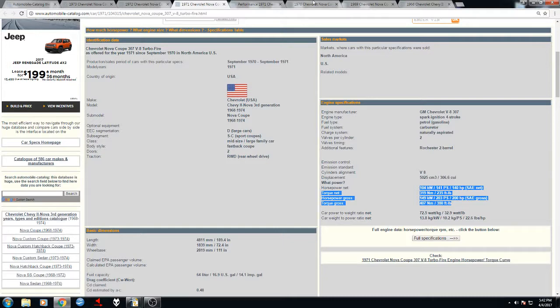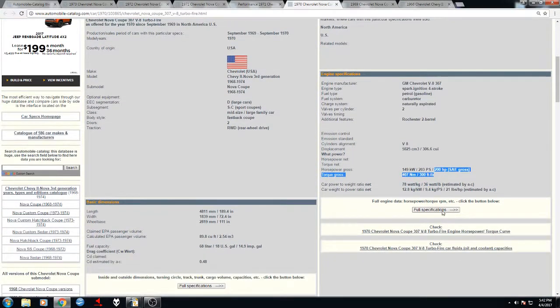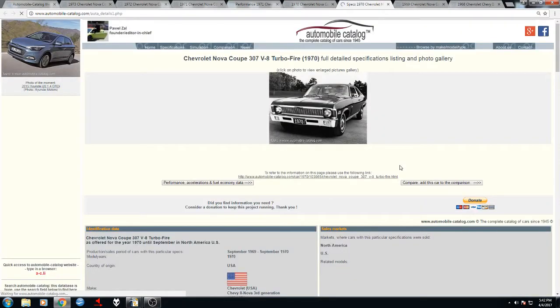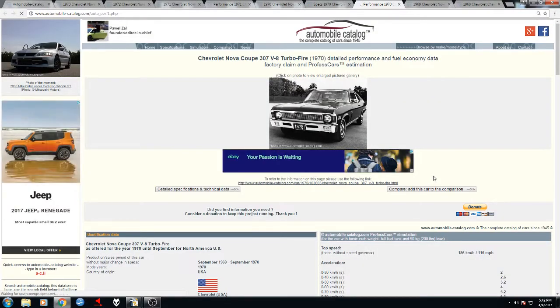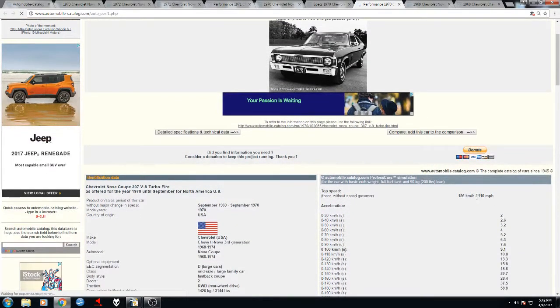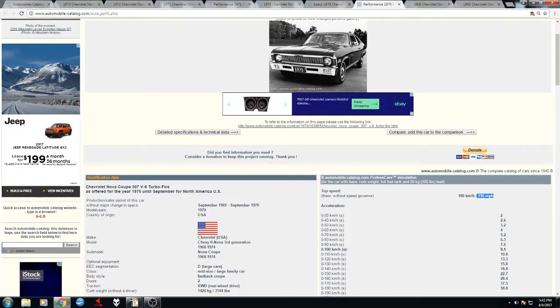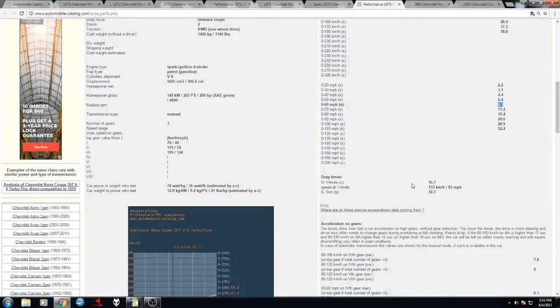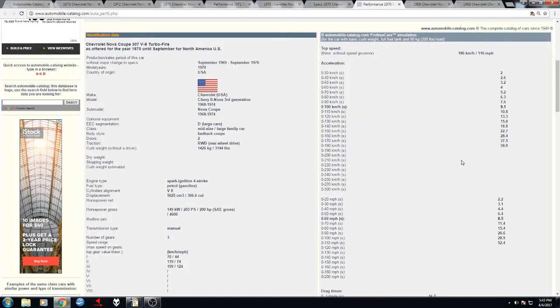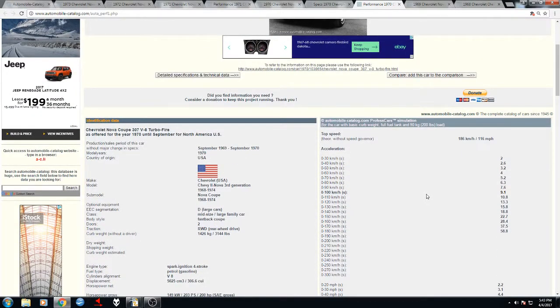But now let's take a look at 1970 full specifications and then full performance data, right? And now comes the moment of truth. It is basically the same engine in the same car, but now this is advertised at 116 miles an hour, 0 to 60 times at 8.5, quarter mile times at 16.7, 3 miles faster. A year earlier, same engine, same car, same numbers. So something is not correct. You know what I mean?